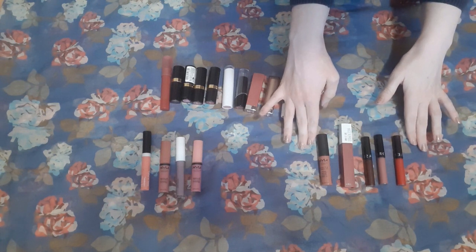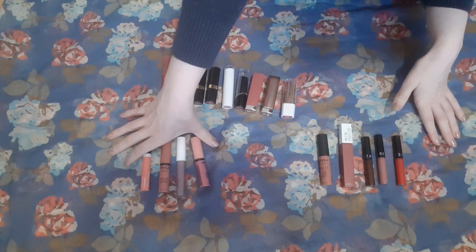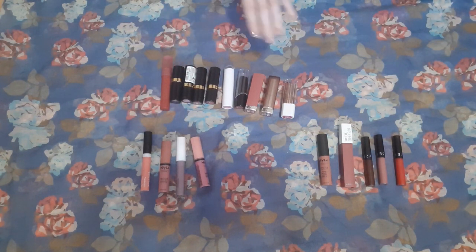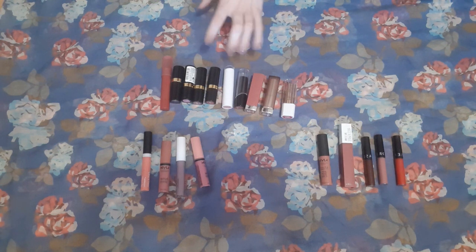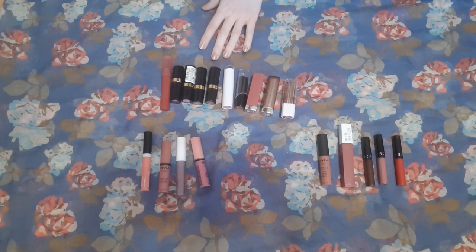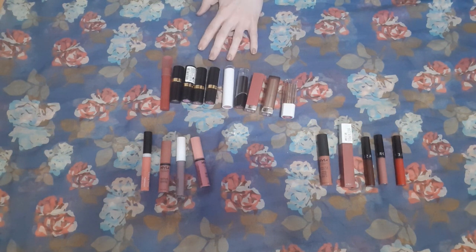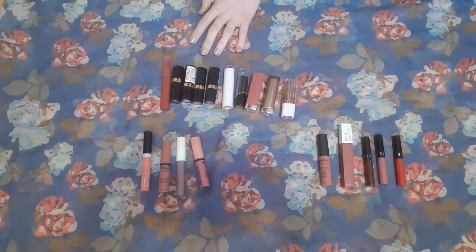Okay, so I would like to be down to 3, maybe 4 matte liquid lipsticks, 2 or 3 glosses, and then let's see, 1, 2, 3, 4, 5, 6. I feel like I should have less than 10 bullet lipsticks at the end of the year. That'll be our goal, just less than 10. Because I don't think I can go a full year without buying lipstick.